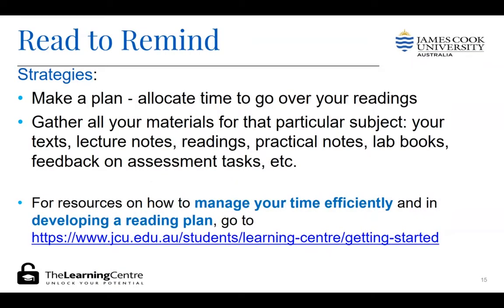So we also read to remind, and as with reading to review, reading to remind also starts from day one, week one of the study period. When reading to remind yourself of something, you should consider making some new notes. We can also use more skimming and scanning strategies when reading to remind ourselves of something.